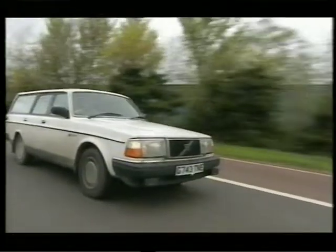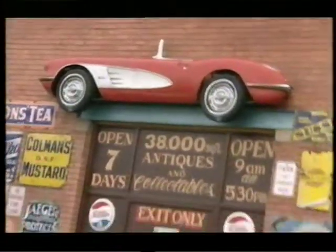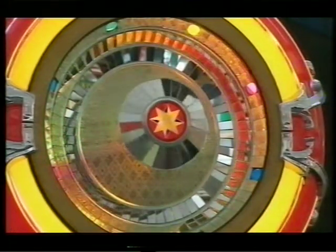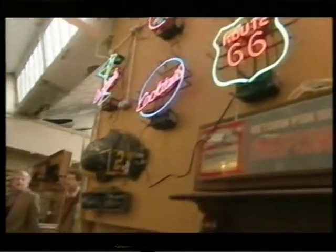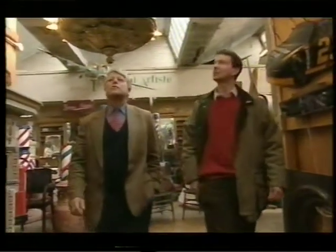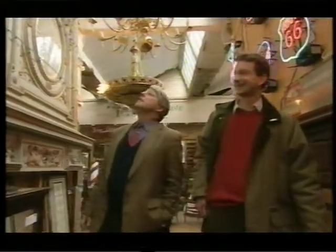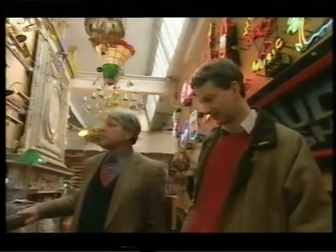This afternoon, we're going to go whizzing up the motorways and have a look at a couple of warehouses which contain huge quantities of items of the 1950s. Kevin, where have you brought me? Extraordinary place. I thought you'd like this place. Just about got everything. We're in the lighting department, so with a bit of luck, there might be something here which is suitable.